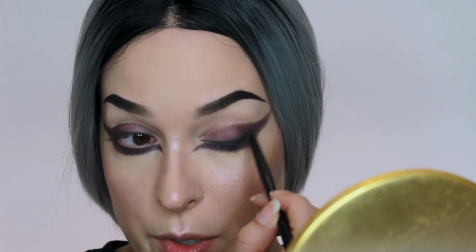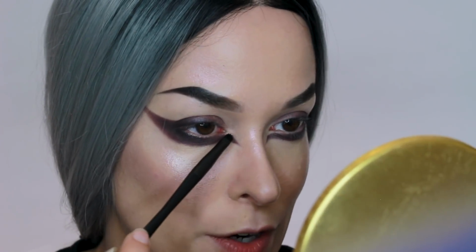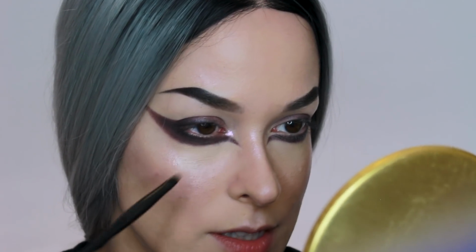I am usually the polar opposite. So I don't know how to feel about it, but let's see. I feel like before I decide on anything else, this inner corner is driving me crazy. So I'm going to go in with the inner corner highlight. And for that, I'm going to use the color Aura. And then I think I can figure out what to do after I've got this.